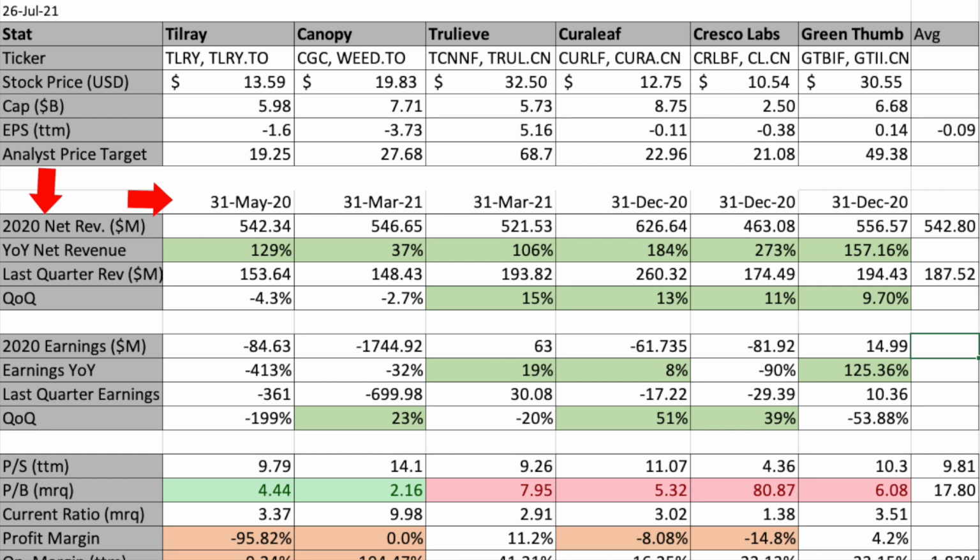So this is why I didn't include Aphria numbers under Tilray or Harvest numbers under TruLieve, because they are acquiring the companies at different times. They're at different stages of the acquisition, so I just needed to keep it really basic right now.